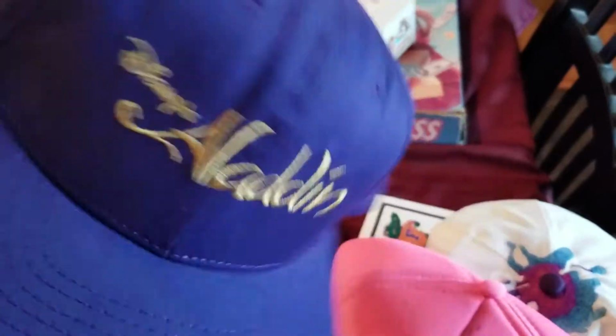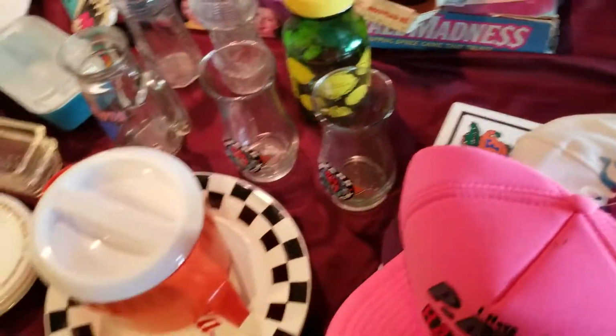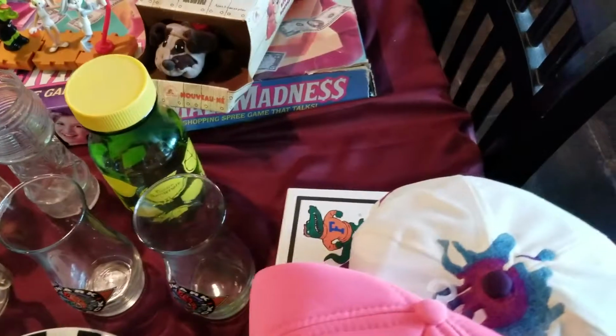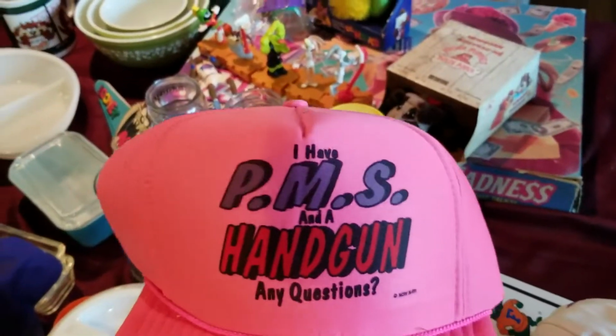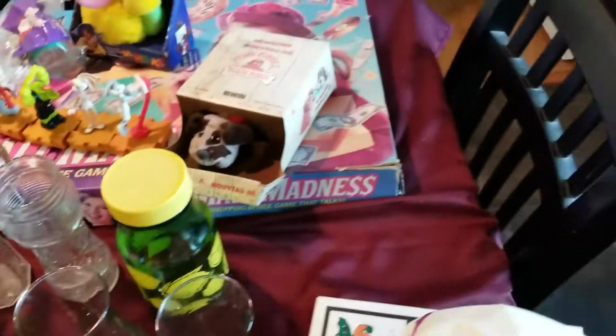An original Disney Aladdin. It is a promo hat from the movie because it doesn't have any of the Disney park logos or anything on it. And then on the back it does have Genie. I got this one for Chrissy. Thought it was funny. You guys decide.